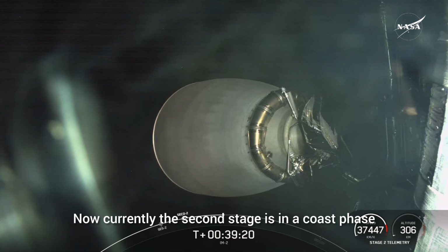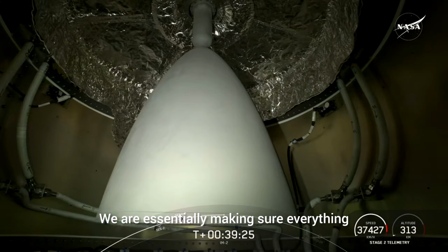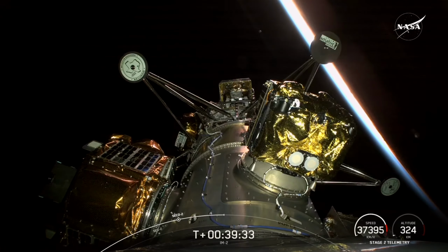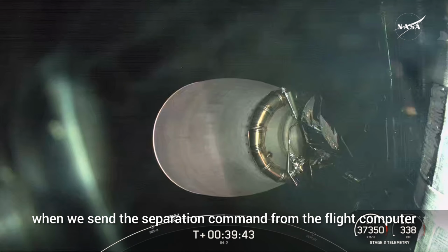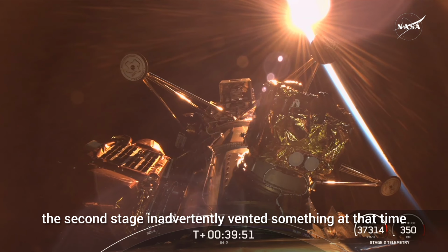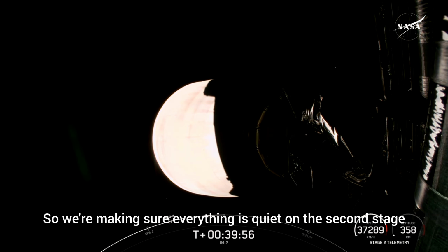Now currently the second stage is in a coast phase, as I mentioned. We are essentially making sure everything is quiescent on the stage. We're venting down pressures. We're making sure that overboard vents are done so that nothing, for example, burps during flight. We want Athena, when we send the separation command from the flight computer, to just be moved away with the power of the springs and not have any jostling if, say, the second stage inadvertently vented something at that time. So we're making sure everything is quiet on the second stage.